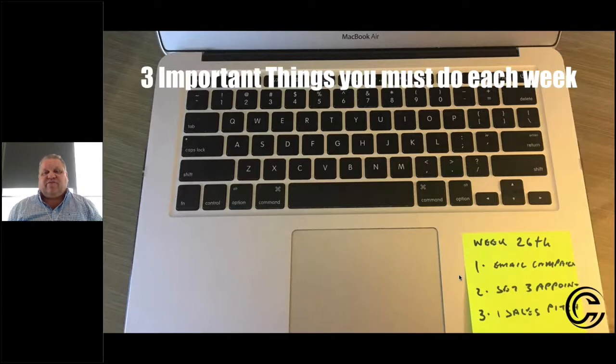Sometimes I'll even put a post-it note on my laptop and say, hey, email campaign, set up 3 appointments, make a sales pitch, what I need to tick off. At the end of the week, I'll look at that post-it note and I only have 3 most important things. The idea is to keep it visible and keep it focused.